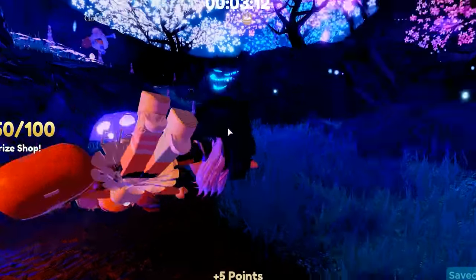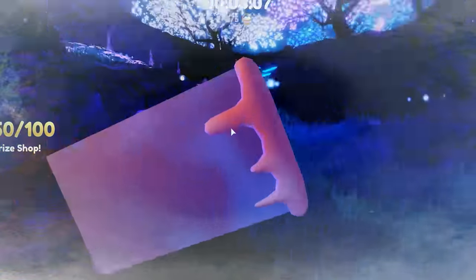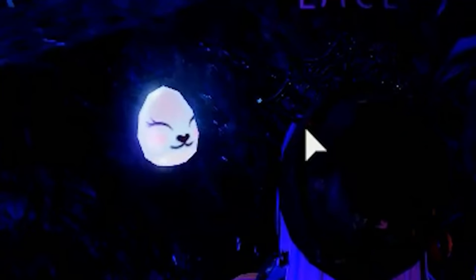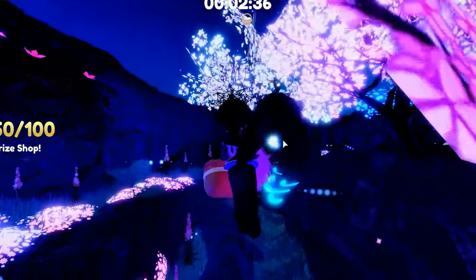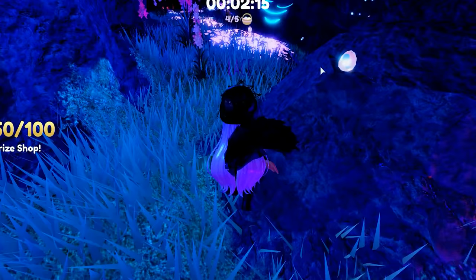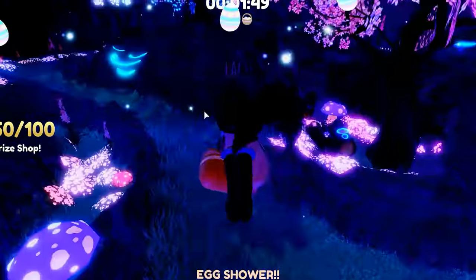Oh, my basket's full. No, I've been frozen. Why? The little mischievous fairy? Oh, they're so evil. Okay, we need an egg shower to happen. Come on, egg shower. Oh, they do have little faces. Some of them. Those ones are my favorite. Oh, there's an egg. Right here. Egg shower's happening. Got one. Okay, egg basket.